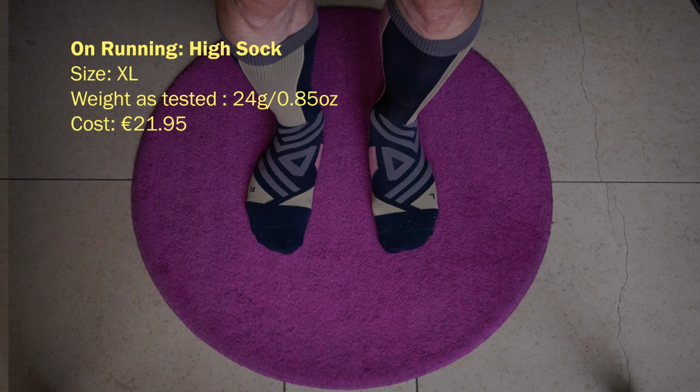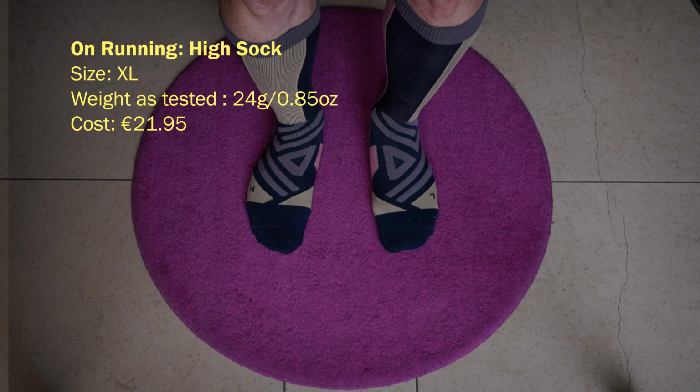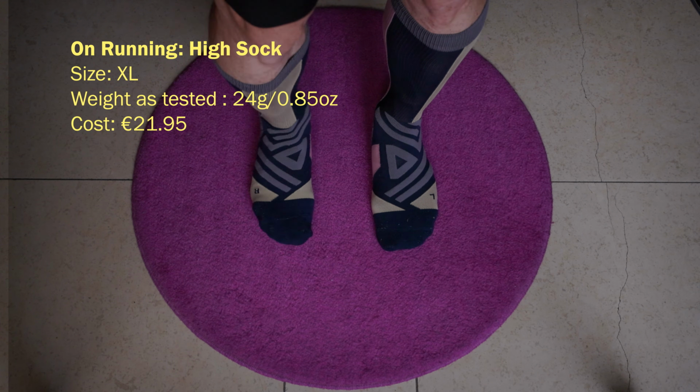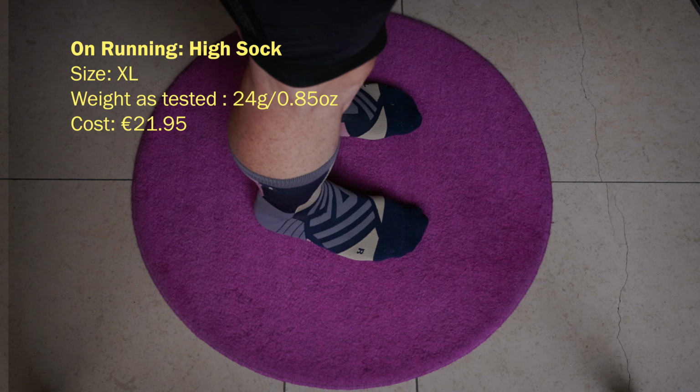I bought these socks by On Running thinking I'd love them, the high sock, and I didn't really take to them initially, and I gave them away. I had to borrow them back for this video, would you believe? I haven't run in them very often. I don't know what it was about these socks I didn't particularly like.